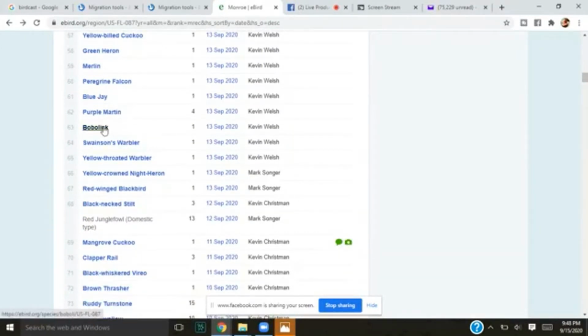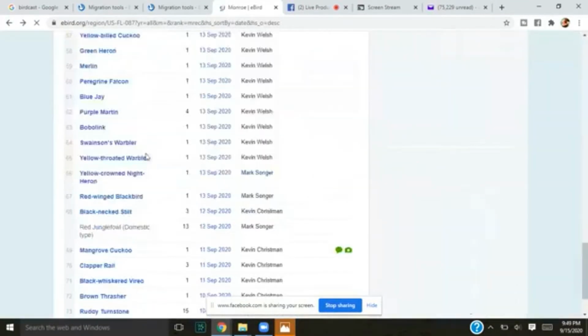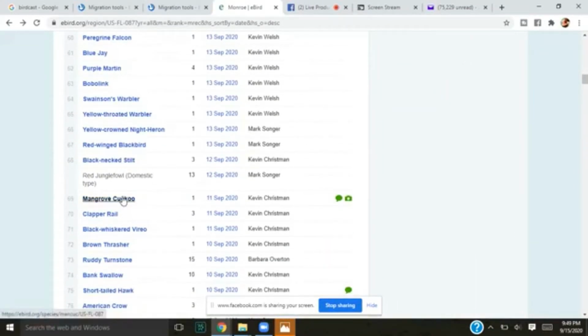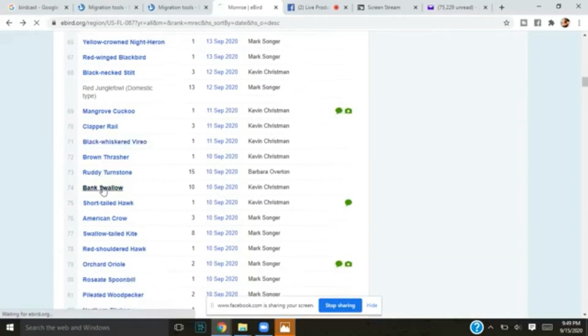Okay, this is called a bobolink. I've never seen one of these, but apparently we have them and somebody saw one. So that's what this looks like. I don't know too much about them because I've never seen one. Yellow-throated warbler, lots of these I have seen. Mangrove cuckoo, these are moving along soon. Black whiskered vireo, these are also leaving. Bank swallow.